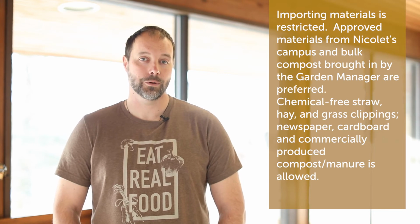Also, anything that's been touching the ground, like your compost pile at home, perhaps, or leaves that somebody rakes up and puts in a nice bag by the curbside for you, that could have worms in it or worm eggs, and we just can't take the risk of getting that into the garden. We have to protect Nicolet College from the worm. Now, those same materials, leaves and stuff off the ground, if it's on Nicolet College property, then we could bring it in.